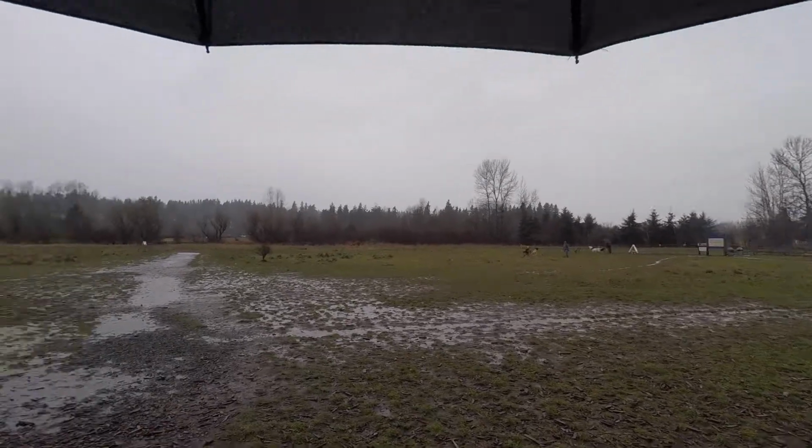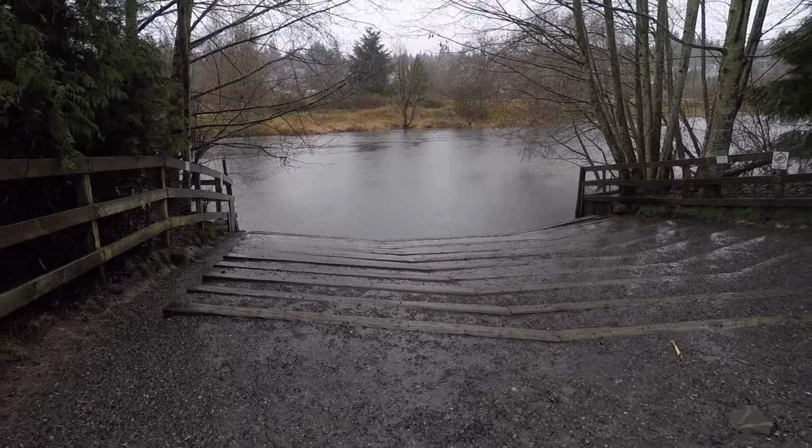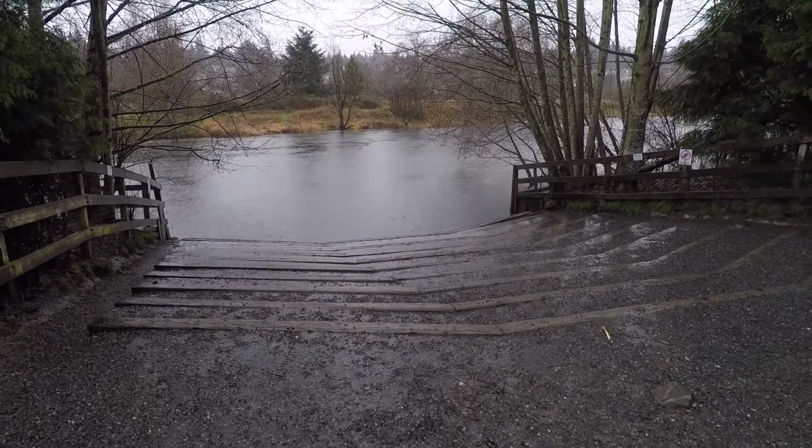Now we're in the middle of Marymore's giant off-leash dog park. I come here sometimes even though I don't have a dog, because I like to creep on cute dogs. The woman over there must be a pet sitter. She has 10 dogs with her. That would be a handful. It's one of the landings where the dogs can play in the river.